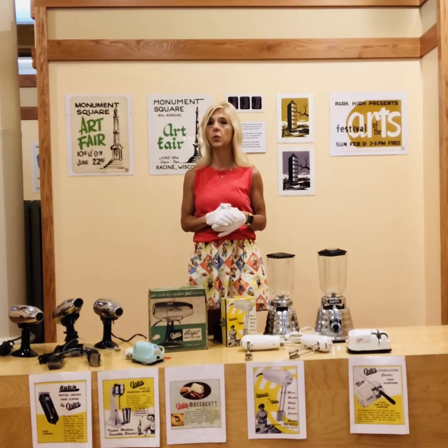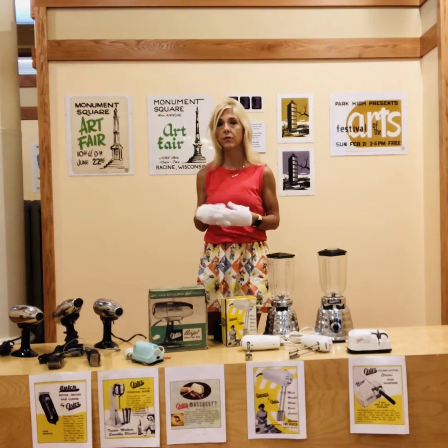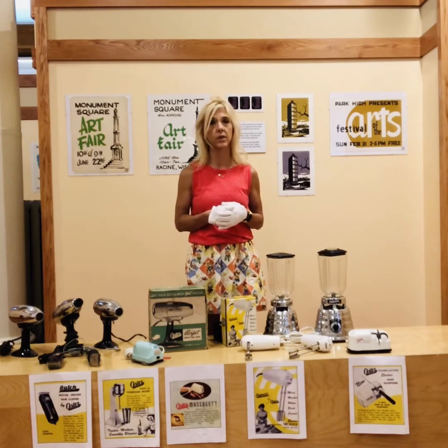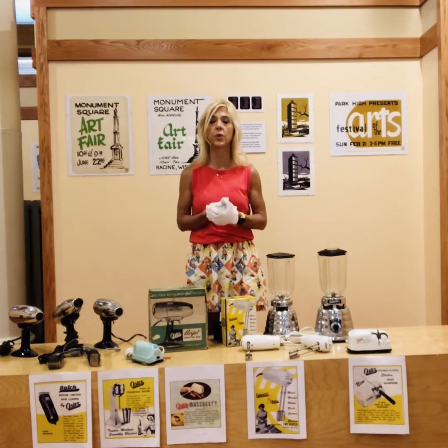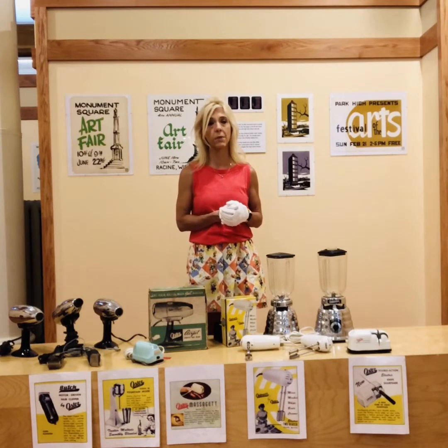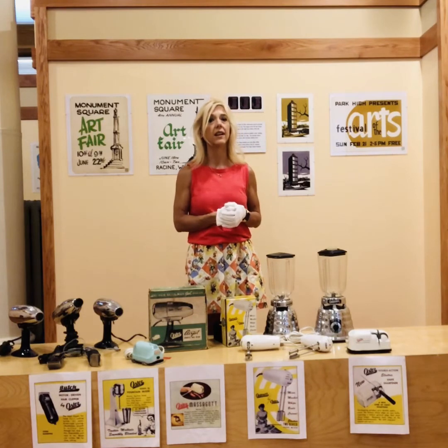By 1920, the fractional horsepower motor industry was the 4th largest industry in Racine. There were 7 companies that developed small motors in Racine, and they employed a collective 1,130 employees and generated more than $4 million in revenue. So it's quite a large industry here in Racine.